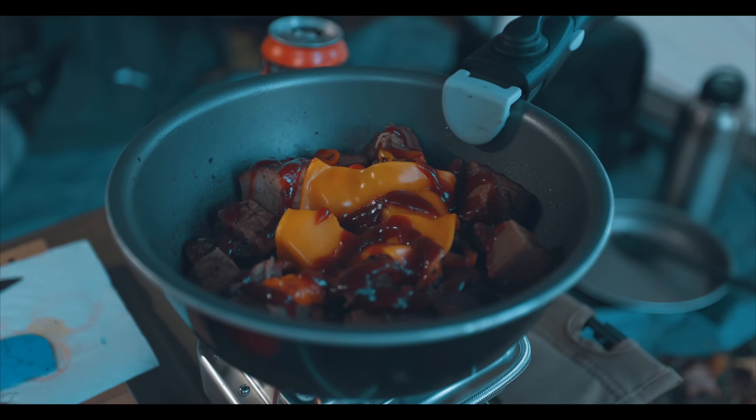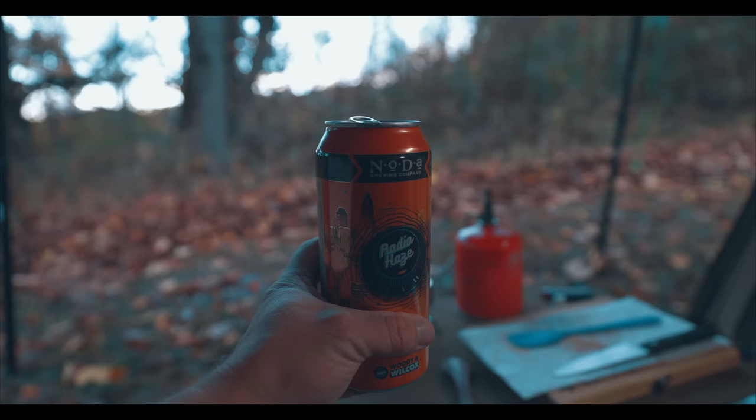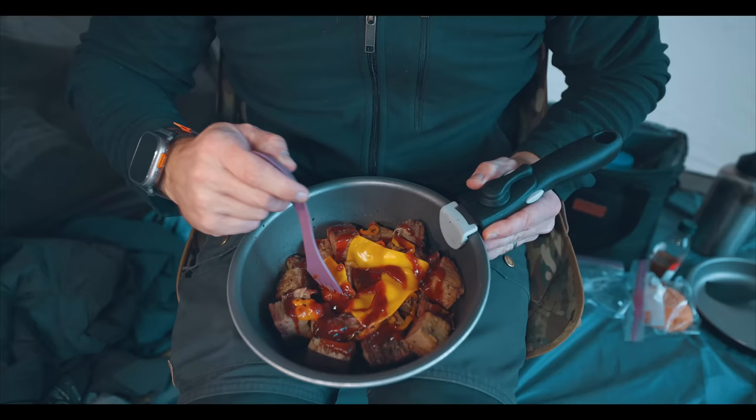My friends, it is now dinner time. What I have here is sauteed peppers, brisket covered in cheese, and then to top it off, we have some barbecue sauce. In addition, we also have a nice cold beer. I actually purchased this back in the spring. You all may remember when I drank one of these on some trip. Well, here's the other one. I'm not sure if you all know this or not, but brisket is king of the meats, at least in my opinion.